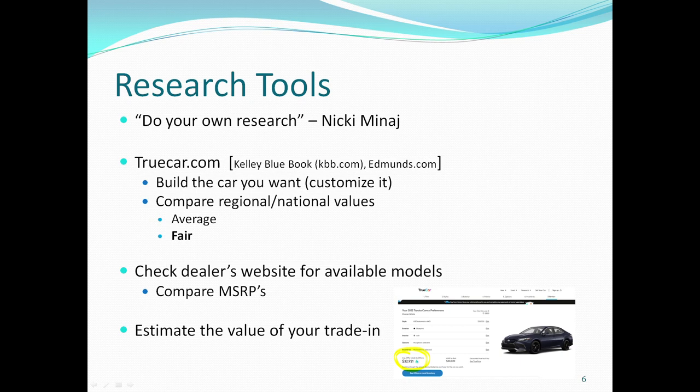Okay, moving on. Research tools. All right, so as Nicki Minaj said, do your own research. I don't think she was talking about cars, but it's a great quote, and I think it applies here.